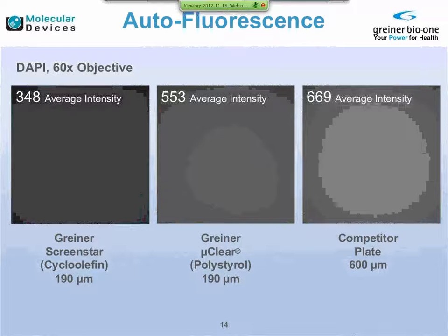And we also compared that to a competitor plate, which is a little bit thicker, but here you can clearly see we have about twice the average intensity, so quite high autofluorescence. So this really speaks for the image quality and optical properties of these plates.